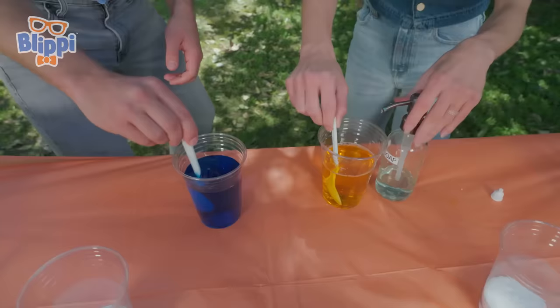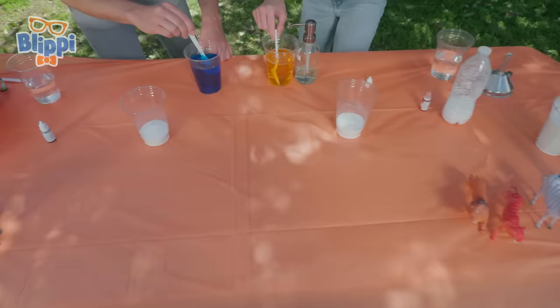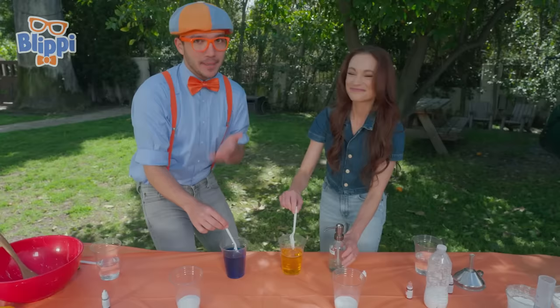Now in one of these, I'm going to add some soap. My hypothesis is that the soap is going to trap those carbon dioxide bubbles and make this one a bit more frothy and soapy. Whoa. Hey. Have you heard the word hypothesis before? Yeah, it's a really long word for basically a guess. And Emily, I think you made a really good guess. I think so. Let's test it out though.